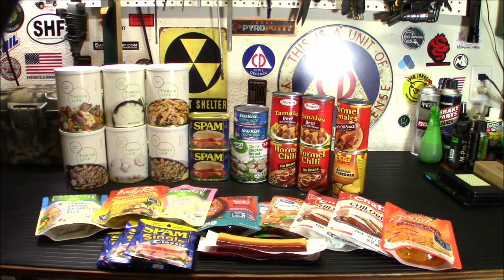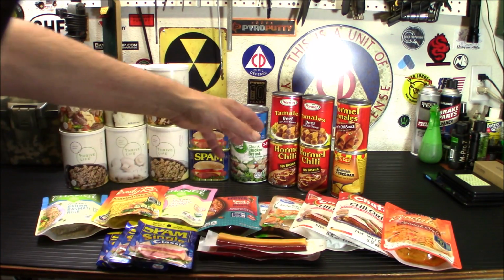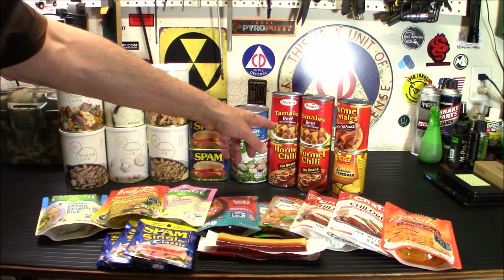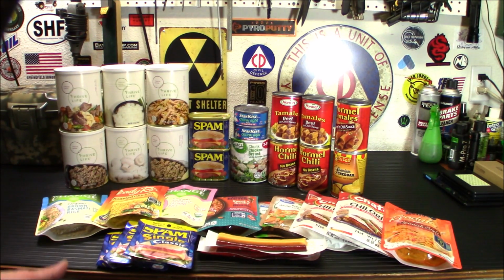So for me, when it comes to times like this where things kind of calm down, what I do is I rotate. I had a lot of these tamales. I had about a case of them. They were about 4 years old. I figured time to rotate them out. They were all still good. At least the ones I ate were good.